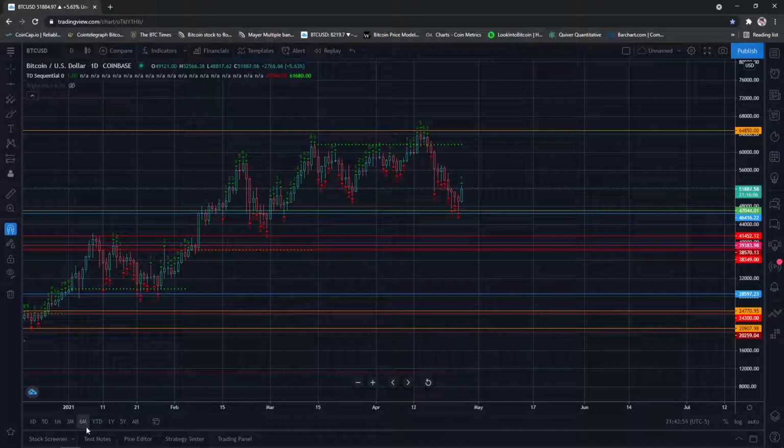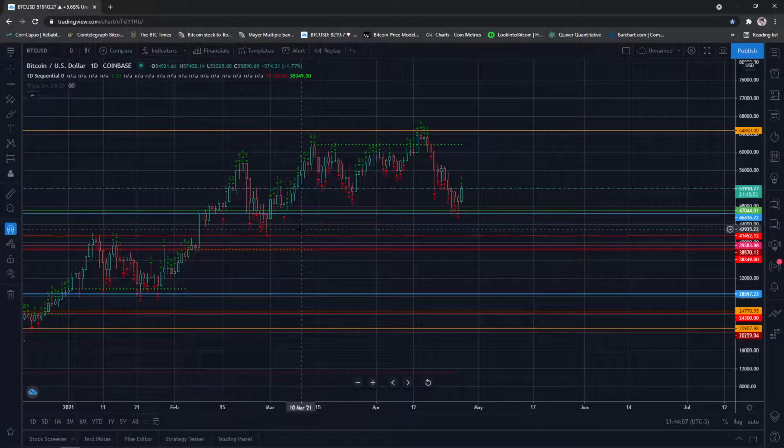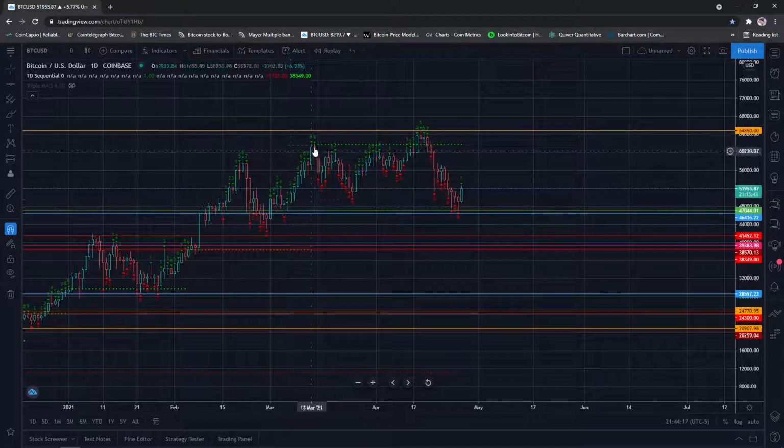But we got a nice bounce, and I was actually looking at the chart throughout the day, and we got a 9 on the daily, which would have indicated a good signal to potentially buy. If you know some of the rules for the TD Sequential, what we're seeing on the daily is a 9 count. So this is the setup trend to the upside.